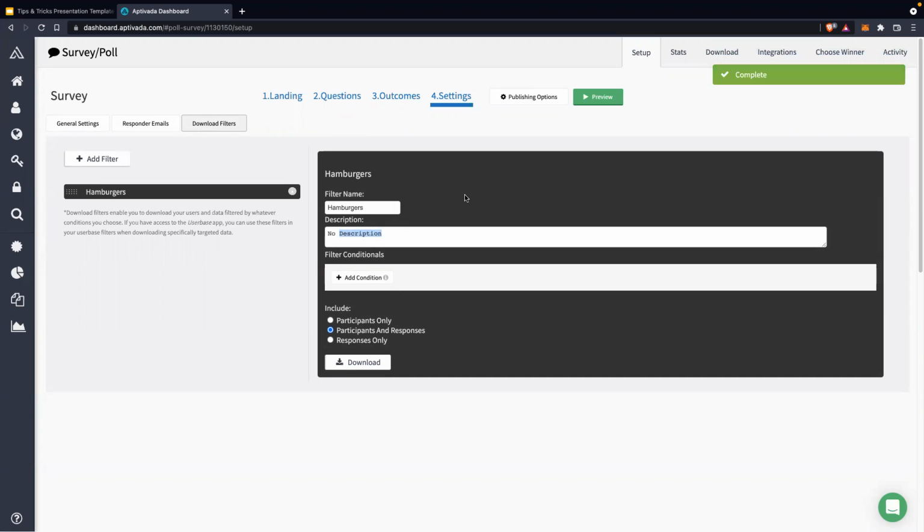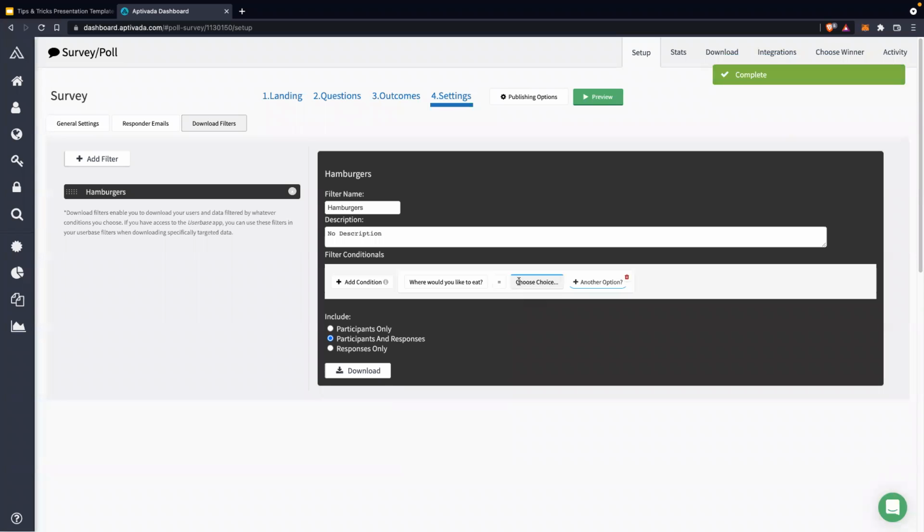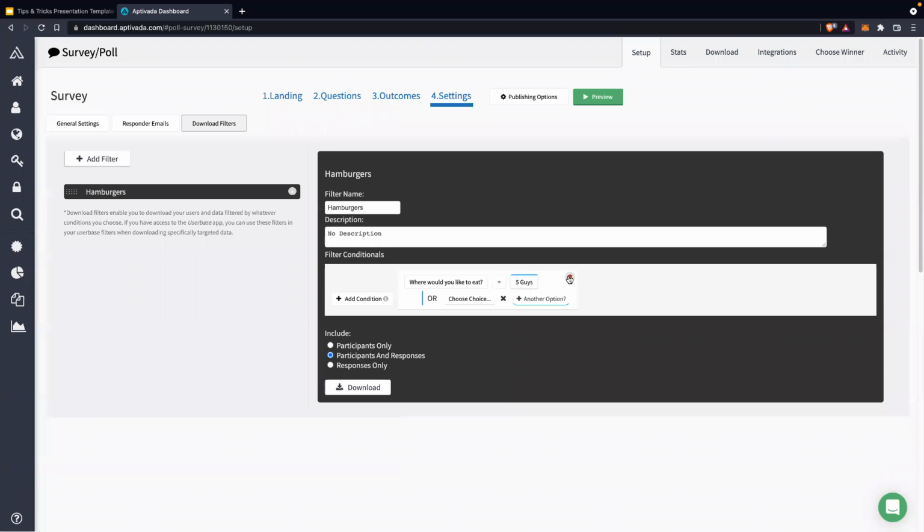And if you need to give it a description, you can, but this is where those conditionals come into play. So under the filter conditions, we can click add condition. We can choose a question, and under where would you like to eat, if they answer any one of these choices, then it could, or let's say, okay, let's build this scenario, okay?